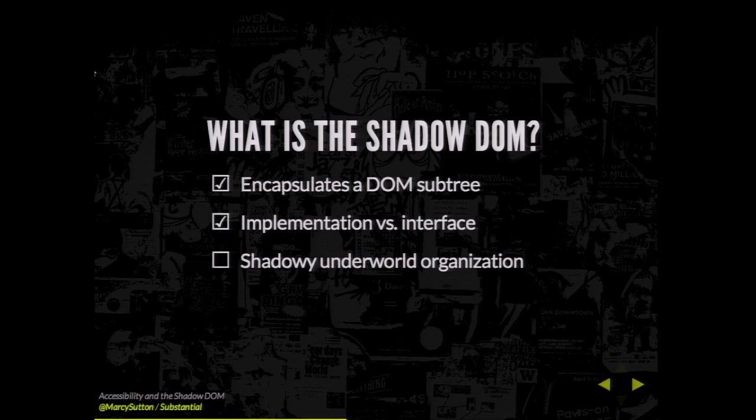So diving into the shadow DOM specifically, which was one part of that spec, shadow DOM encapsulates a DOM subtree. And we're going to talk a little bit about what a subtree is. It has this idea of implementation versus interface, meaning that you can implement a single tag, but there's this whole interface behind that you didn't have to implement, which is pretty awesome. Like in the case of the range input, it has multiple parts to it, but all you're putting in your HTML is one input tag. Shadow DOM is not a shadowy underworld organization, which it has a pretty creepy name.